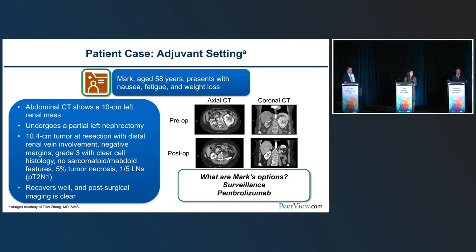Okay, that's totally fair. So I have another zinger for you, Tian, if that's okay. So, just imagine this being a patient with a 6.5 centimeter tumor. So this is pathologic T1B, okay? Let's say there's no sarcomatoid features. Let's say it's grade 3, okay? Node negative. Would you offer this patient adjuvant therapy in that scenario?